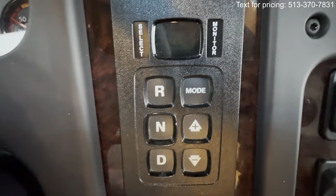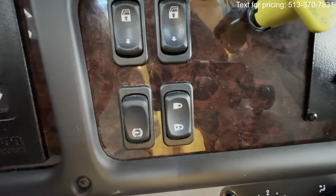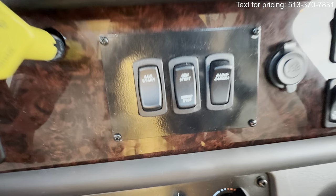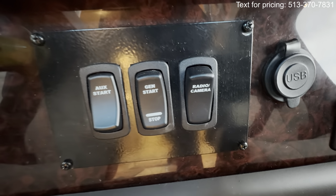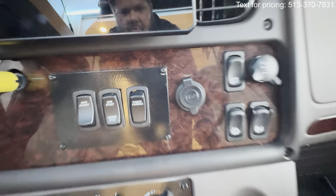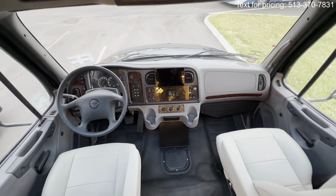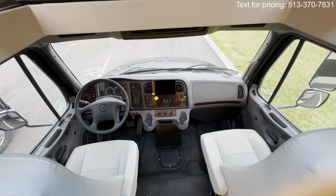Kind of got the digital select right there, which is pretty darn nice. You also have your controls for your windows, your lock, your parking brake, auxiliary start. So if the battery dies on the chassis portion, that'll draw power from the RV portion, and it'll allow you to kick on your camper. Your radio and camera, you can toggle that on. It shows up on the screen here for you. Generator start, mirror heat and all that. Power outlets, pretty classic chassis setup, but it is in the Freightliner, so it's just a little nicer. The touch and feel on it is absolutely fantastic.